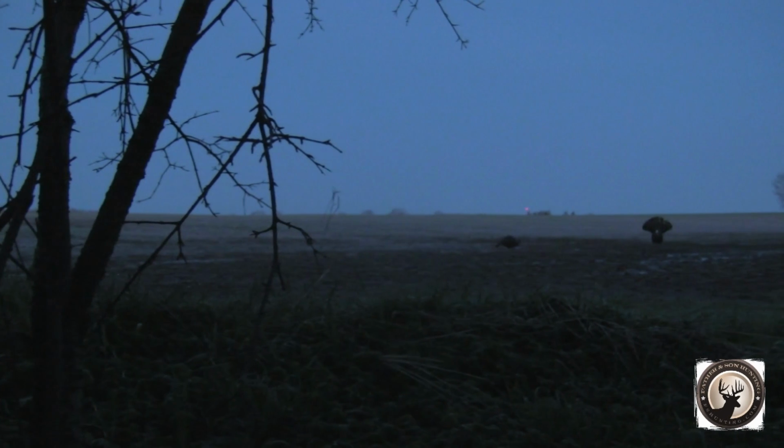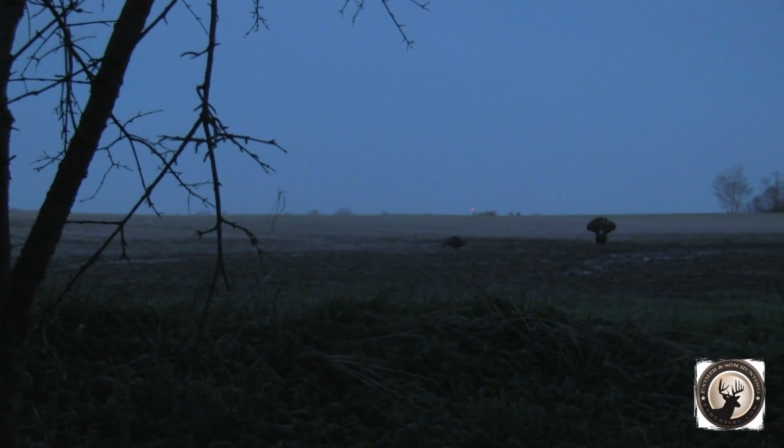One morning though, I went out. It was a cool morning. It had rained the night before. I got out there in good time. It was still dark out. Got my strutting tom set up and a hen decoy, about 20-25 yards out.